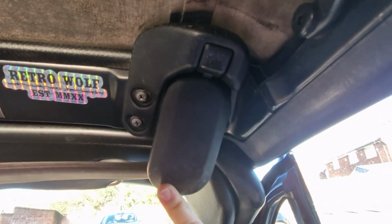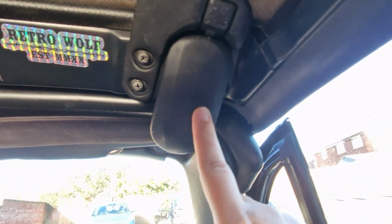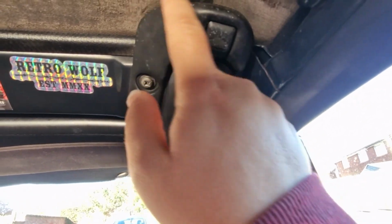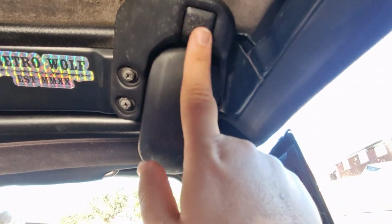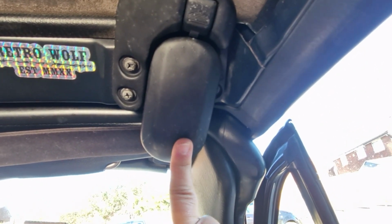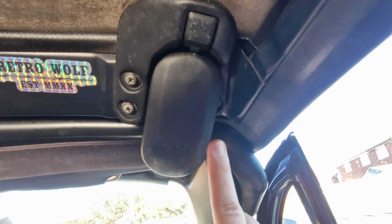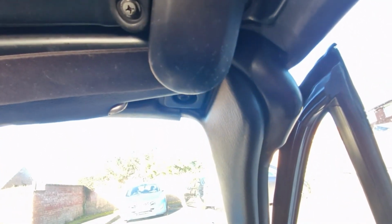So this is a clip to take the roof off. These were absolutely disgusting when we first got her. I hated these. As you can see, they're going a bit crap again. So what we did, these are the originals. We scrubbed them back and repainted them, and they're looking a bit naff again. So that is something I need to do over the winter.